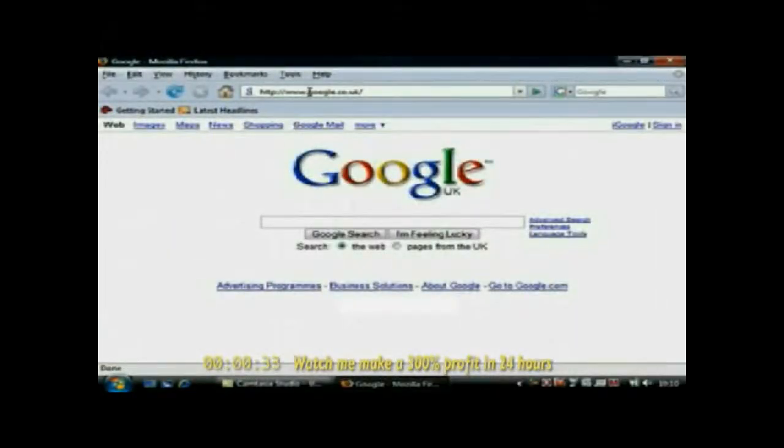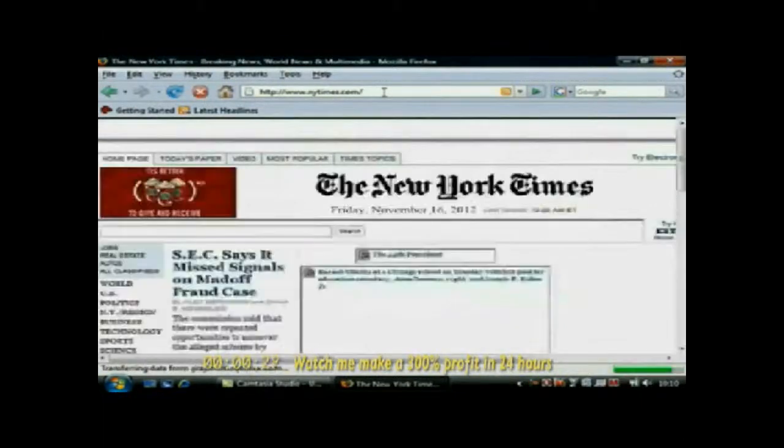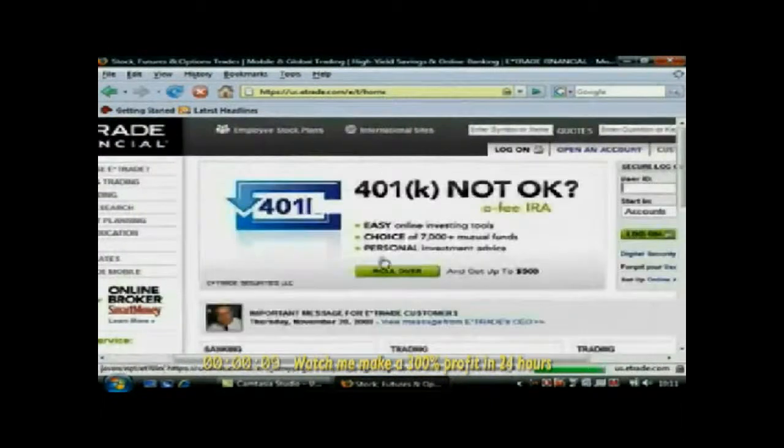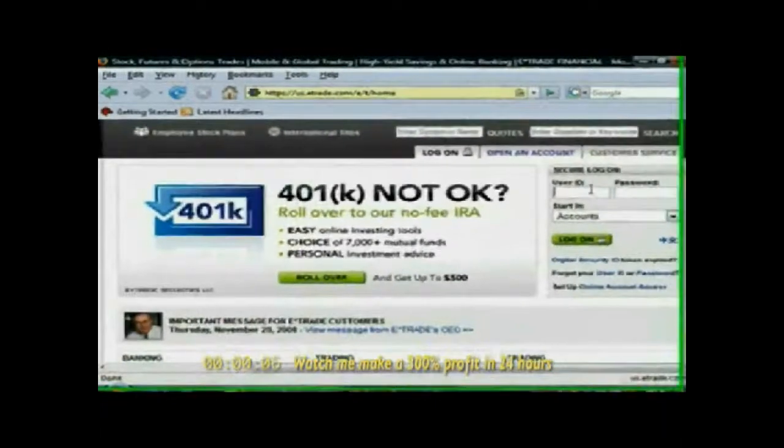All right, this is the good part. This is where I get to log in and see exactly how much money I've made overnight. So, first off, I'm going to show you the date again at the New York Times. There we have the front page, the date. As you can see, it is November 16th, roughly 24 hours after I bought TLLE. So let me pop back up here and open up my E-Trade account. All right, and here we are.